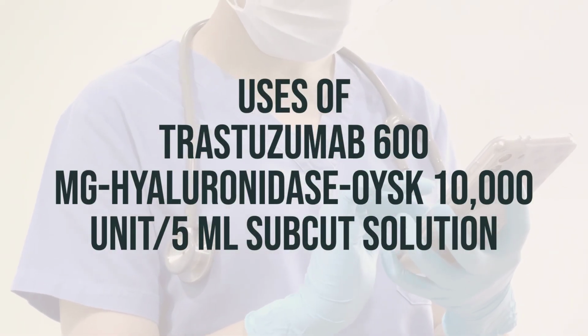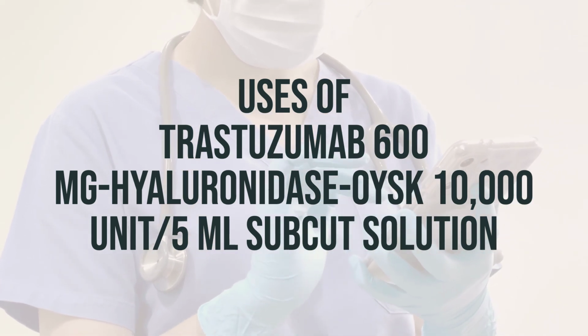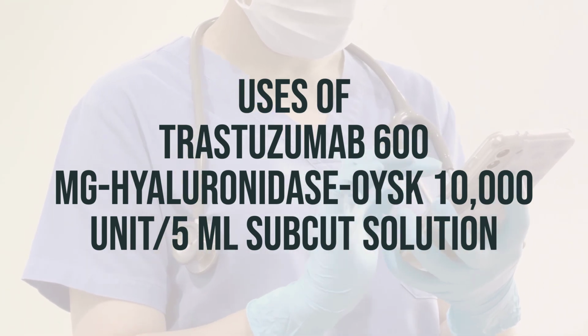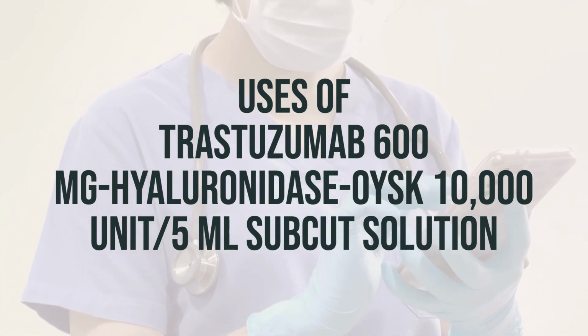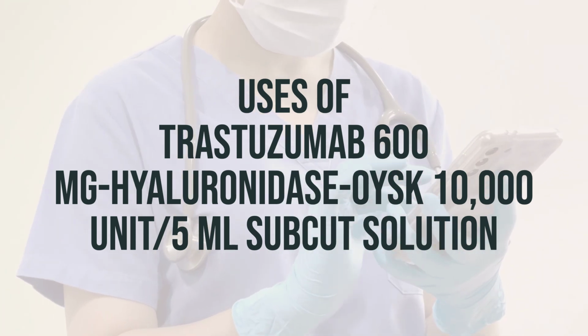Trastuzumab is used to treat a certain type of breast cancer that makes more than usual amounts of a substance in your body, HER2 protein. It belongs to a class of medications known as monoclonal antibodies and works by slowing or stopping the growth of cancer cells. This product also contains hyaluronidase, which helps your body absorb trastuzumab when given by injection under the skin.